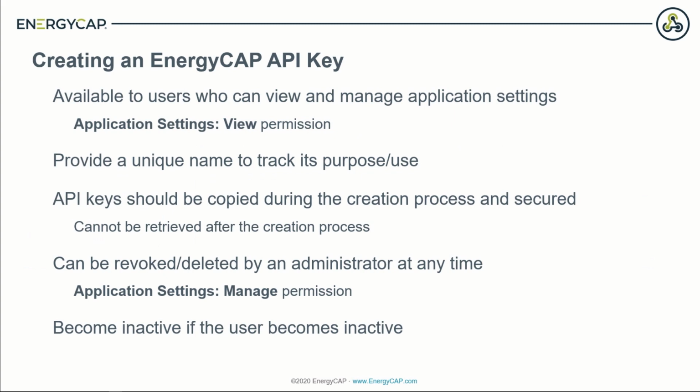And like I mentioned before, if the user who created the API key becomes inactive, the API key becomes inactive too. So that's a safeguard. If you have a user, maybe it's an employee who's working for you and they leave the company, if you inactivate that user in EnergyCAP, any API keys created by that user will also become inactive.